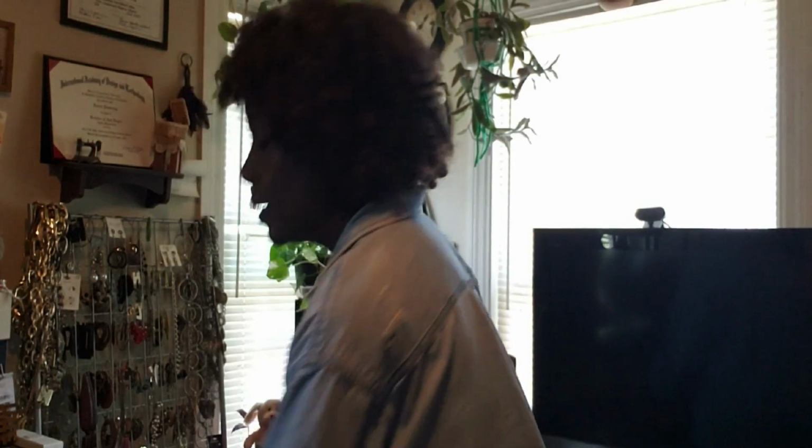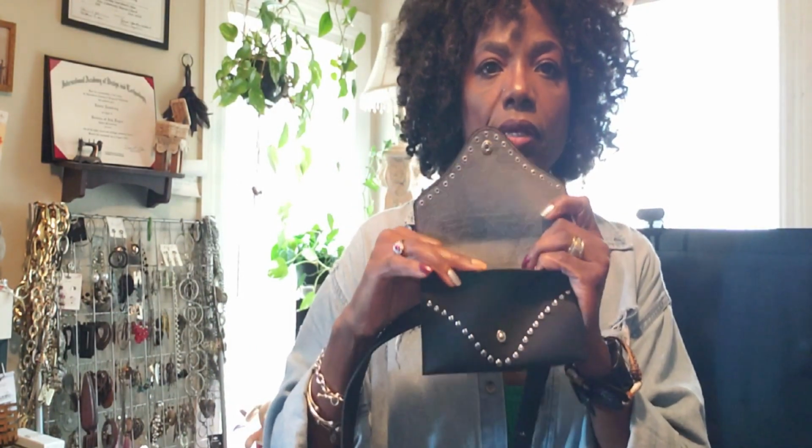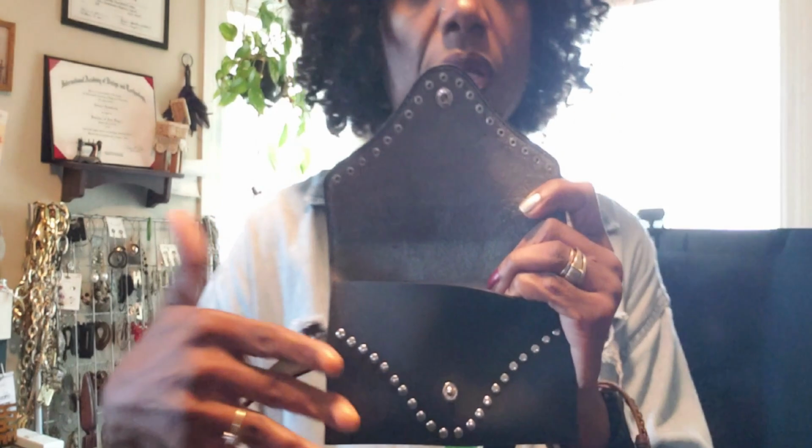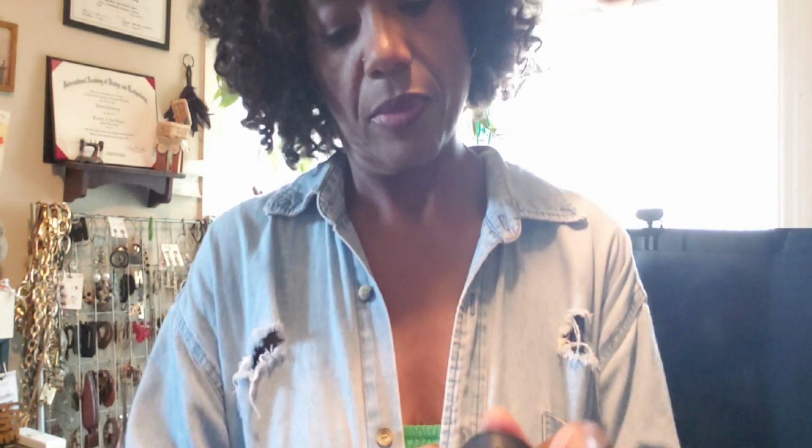Okay, let's move on. Here's another waist belt. It is faux leather, but I thought it was cute. It has studs on it. Carry it just to run to the grocery store or on an errand, or put your identification in it, or your credit cards or something like that. A little cash maybe, if you carry cash on you. I hardly ever carry cash on me. But yeah, it's just a little waist belt.